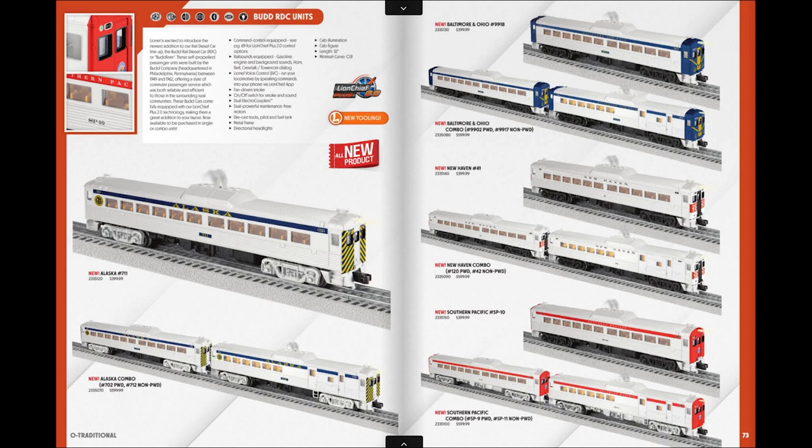The Budd RDC units. It's a shame, I always liked RDCs. I just wish, other than Third Rail, somebody would do a scale one. Because these look nice. Looks like they're putting a smoke unit in. I'm curious how different they are because it says new tooling. I'm wondering if it's the MTH tooling, because MTH did the RDCs, and honestly, I don't know if it's the MTH tooling or not. But it does have fan-driven smoking in it, which is pretty cool. And they're pretty nice.